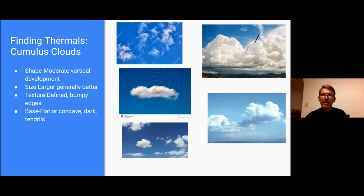So the undersurface of that has a nice defined surface, and if it has a concave, it's often because of the thermal. And these tendrils, experienced pilots will tell you that there's often just wispy stuff coming out of the cloud that indicates where that air is rapidly rising and condensing.